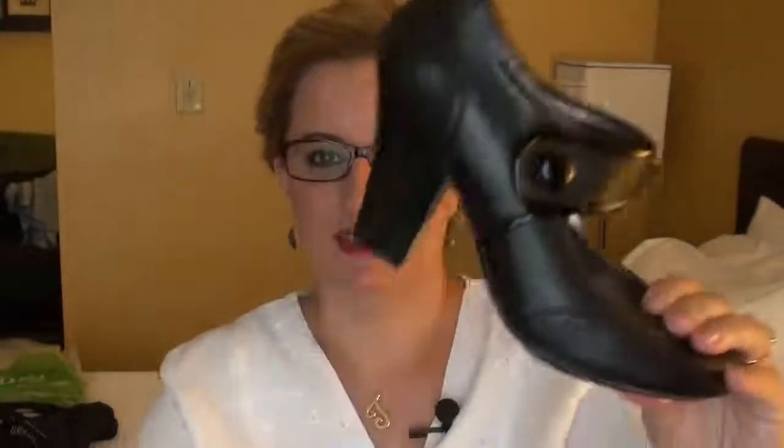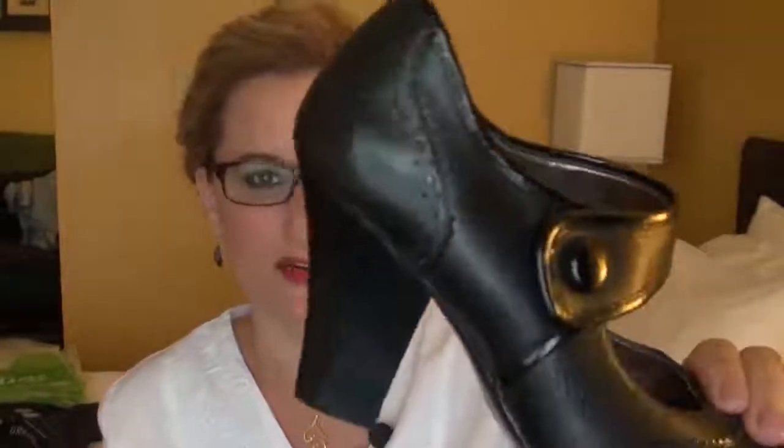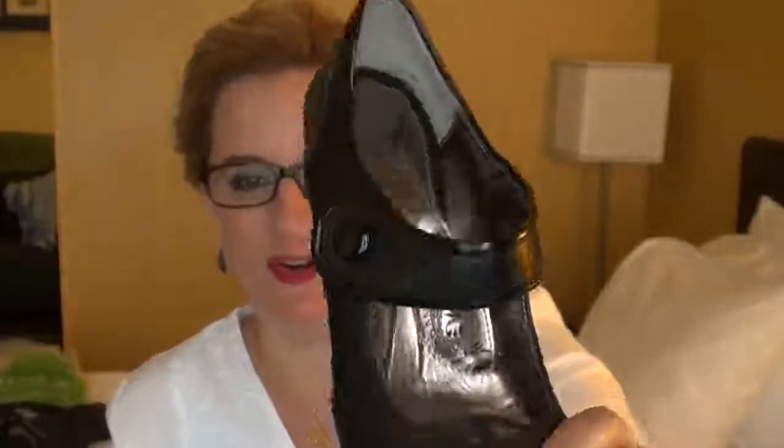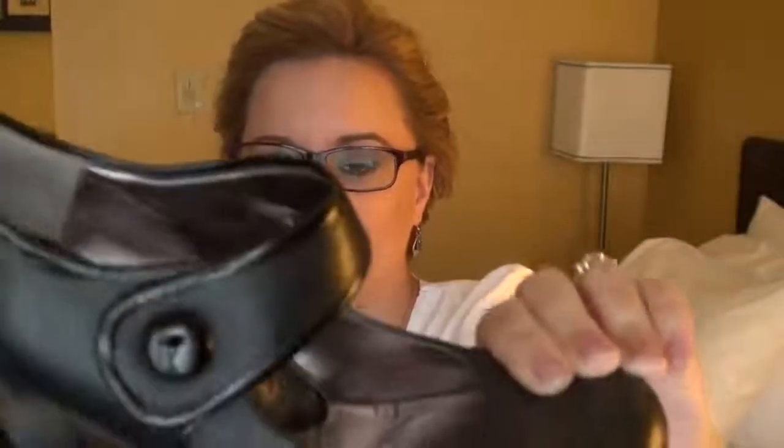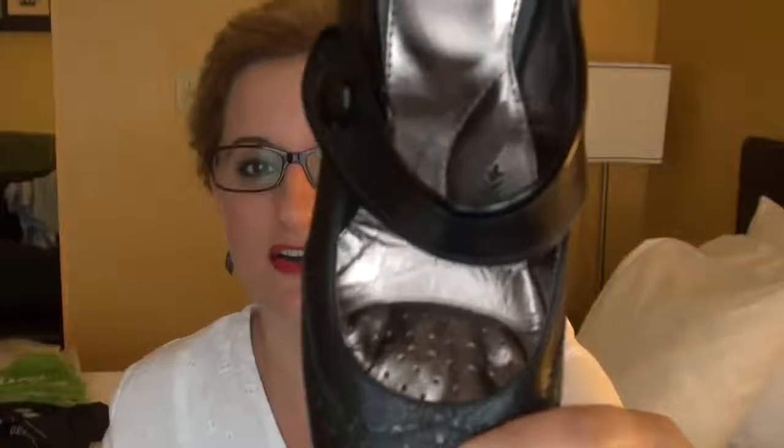these with kind of like an A-line above the knee skirt, or a T-length skirt or dress. These would even go cute with pants. I mean, I just could see me wearing these so many different ways. And they're cushioned inside, which is why I guess they're called Soft. You can see how it's spelled there in case you want to Google them. Cute little pair of shoes.